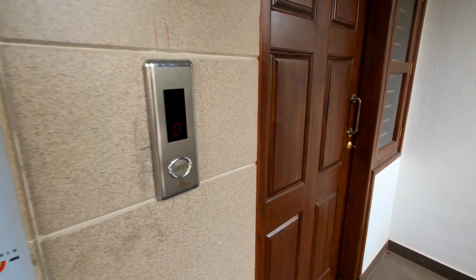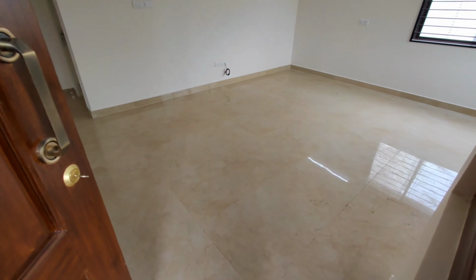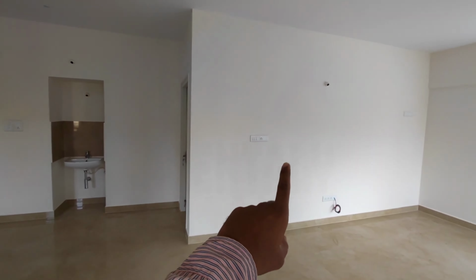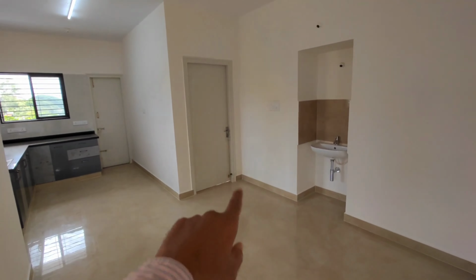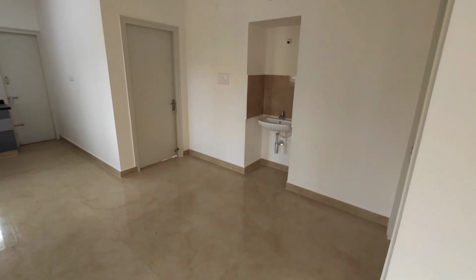So this is the second floor, east facing entrance. Second floor and fourth floor are of similar setup. So let's go inside and have a look. This is the living area. Then a bedroom with attached washroom and attached balcony. So on the first floor you'll have the balcony this side. On the second floor you have that side balcony in the bedroom. And this is a bedroom with attached washroom, kitchen, utility area, dining area, and hand wash area. So let's have a look.